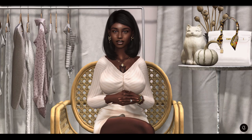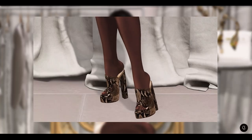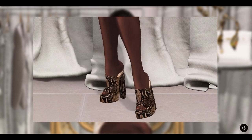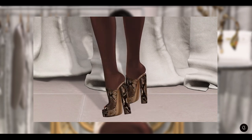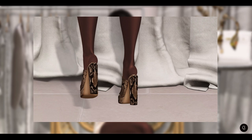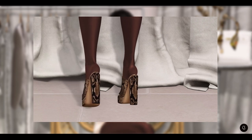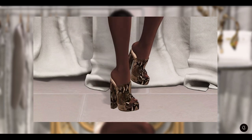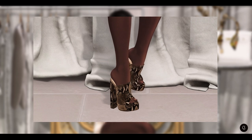Another that I adore is called Python Platform Mules. I really like these mules in the chocolate tone. And I love the heel. These are so detailed and well made, and also spot on with the trends of this season.